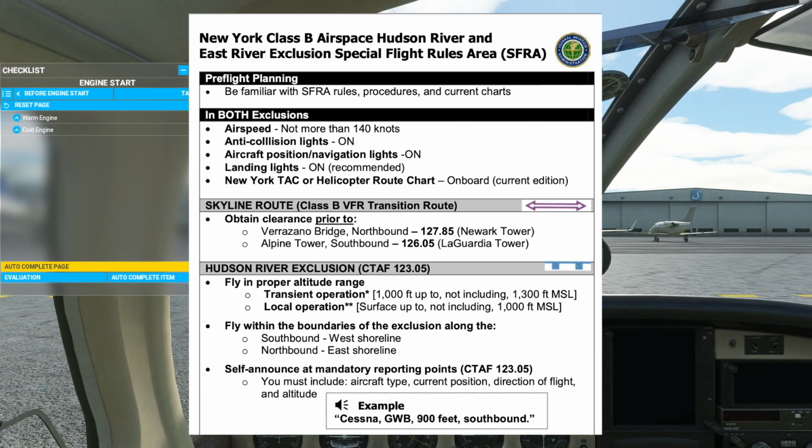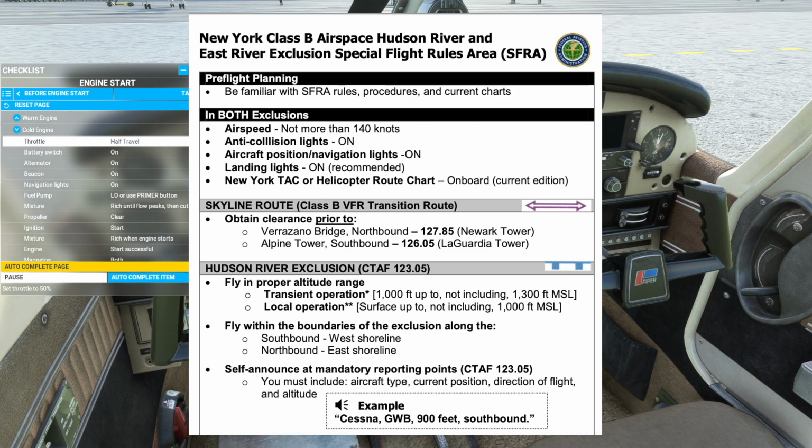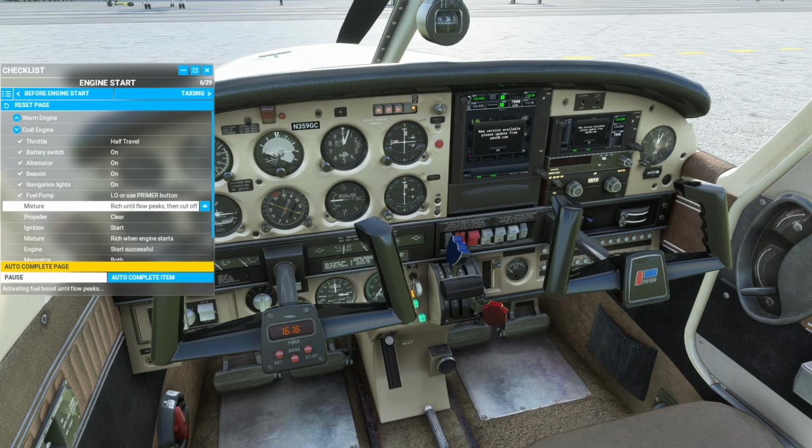But beneath that, there's a flight area for local operations and transient operations that allows you simply to make CTAF calls, similar to doing a LAX transition using special flight rules. Local operations are below 1,000, transient are 1,000 to 1,300. That's where we'll be operating, at 1,100. The rules are actually pretty simple. We'll be making CTAF calls in 123.05, and there are required mandatory reporting points.